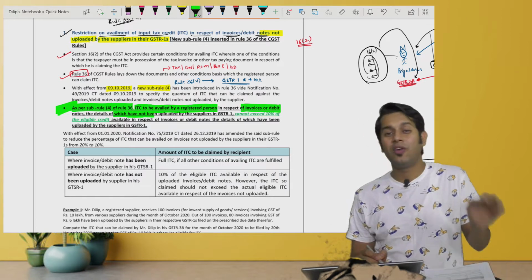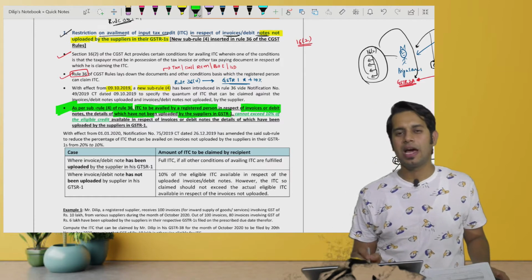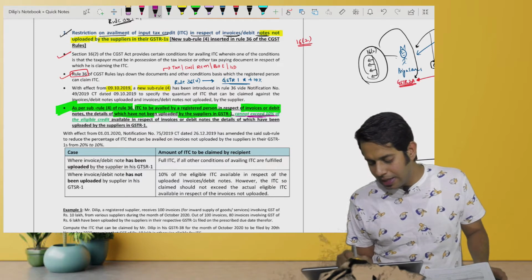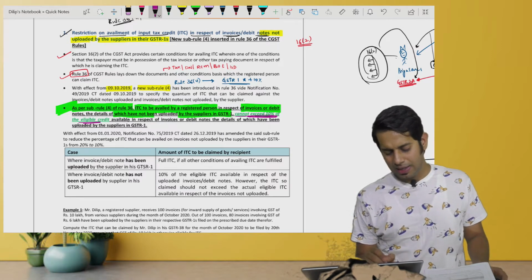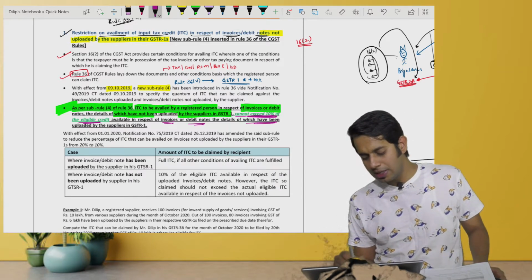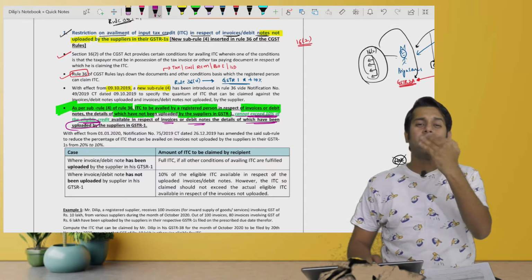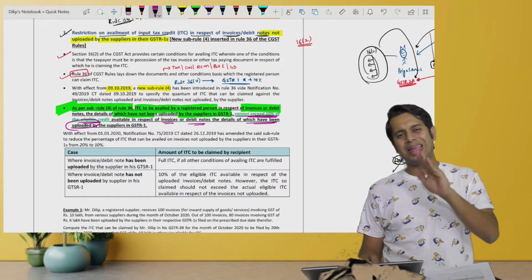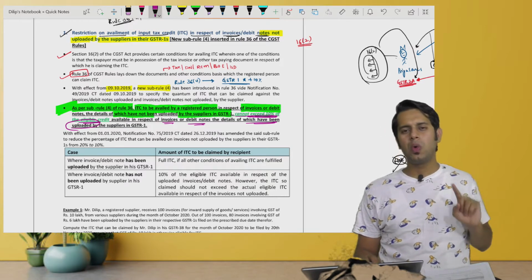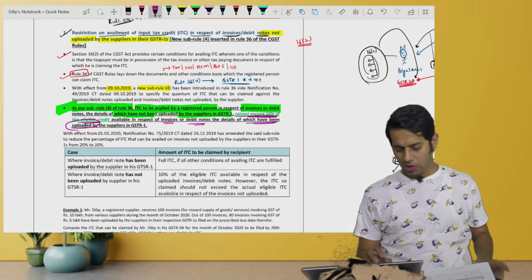the details of which have not been uploaded by the supplier in GSTR1 cannot exceed 10% of the eligible input tax credit available in respect of the invoices or debit notes, the details of which have been uploaded. So if there are any invoices, the details of which have not been uploaded, then you can take input tax credit with respect to those not uploaded invoices only to the extent of 10% of what is already uploaded.